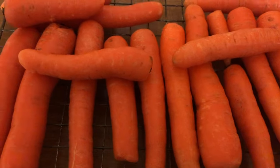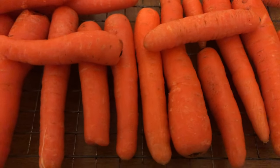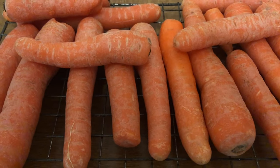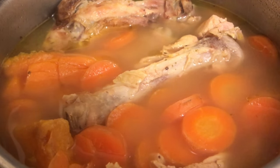So that's the carrots washed and put on a rack. It's still Wednesday evening. I'll show you what they look like in the morning when they've dried out. So when the carrots were dry, I put them in the salad drawer in the bottom of the fridge.